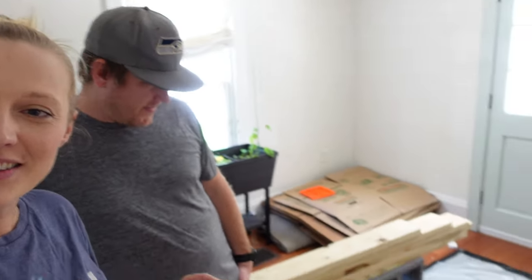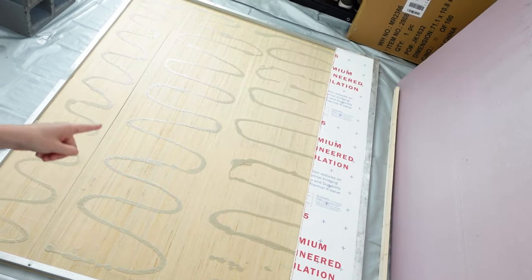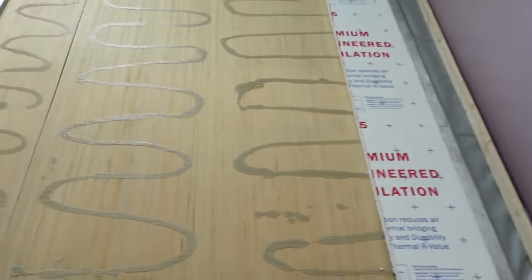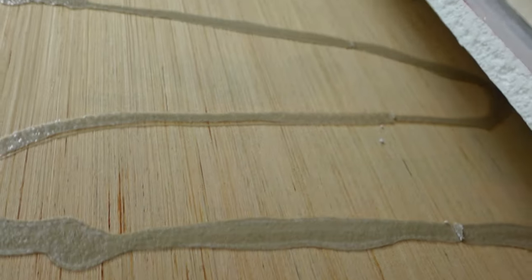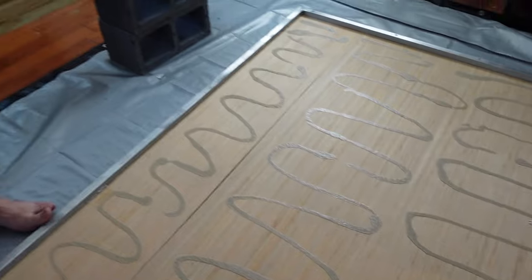Had our first oopsie, and so that was learning that this glue did not hold down the insulation. So as you can see here, it just comes right out. So we took the whole thing out.